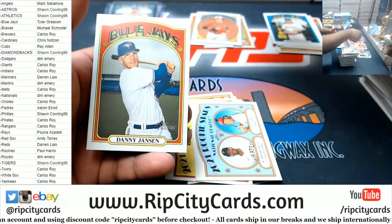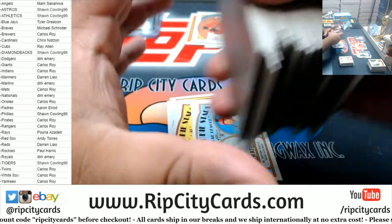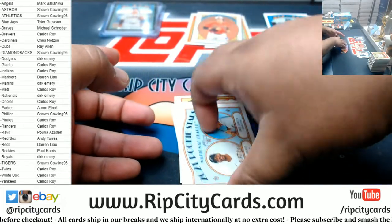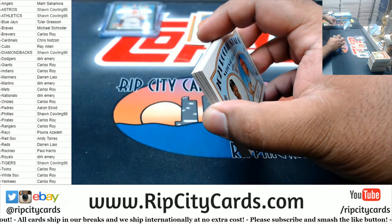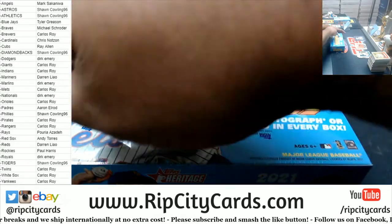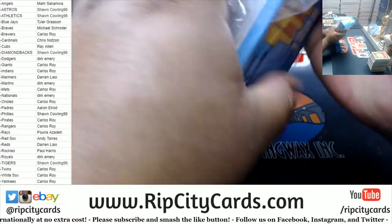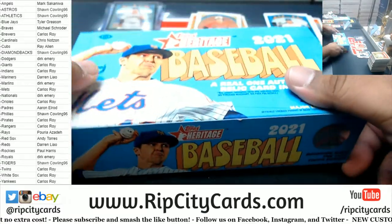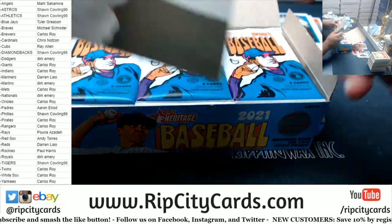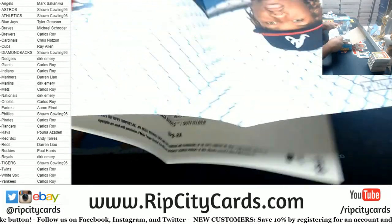Devin Williams got the All-Star Rookie Cup there. All right, that's one box down. Put these to the side. Nice, got a poster here. I wonder if they signed it. They probably do, but those are super rare.